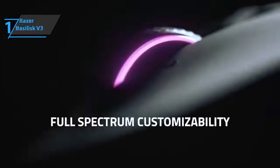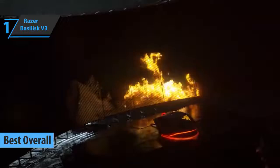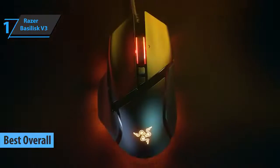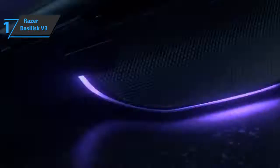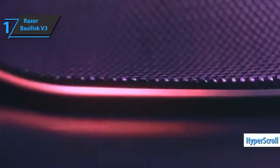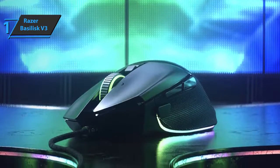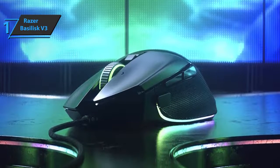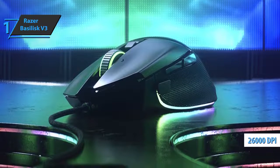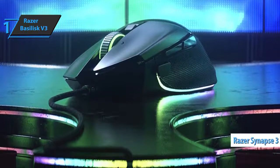Finally, we present you the Razer Basilisk V3, which deservedly won the title of the best overall gaming mouse available on the market in 2022. Sporting an ergonomic design for right-handed users, this mouse aesthetically attracts attention with a number of RGB light zones. But internally and in terms of functionality, it surprised us with the Hyper Scroll Wheel and an electronic automatic unlocking system. The device is based on the Razer Focus Plus sensor with an impressive sensitivity of 26,000 dpi, combined with the massive configuration and customization capabilities of the Synapse 3 software.